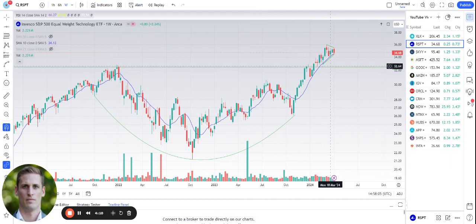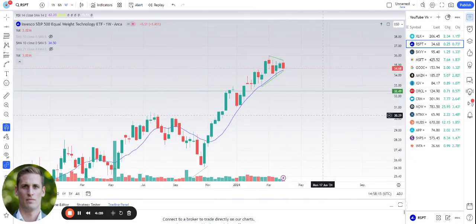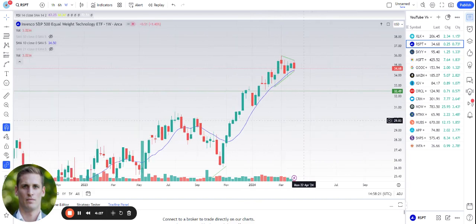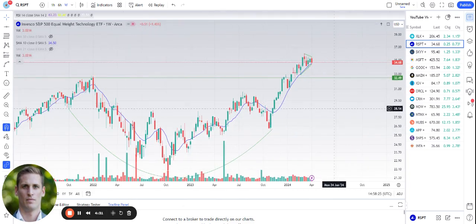And we had continuation on the breakout. And what we've been doing the past few weeks is just trading sideways and consolidating. And in my opinion, what we have here forming is just a little bull flag. We've been trading in this range for several weeks, tight here, where we have allowed that rising 10-week moving average to catch up to it. And now I think this is setting up for another leg higher.